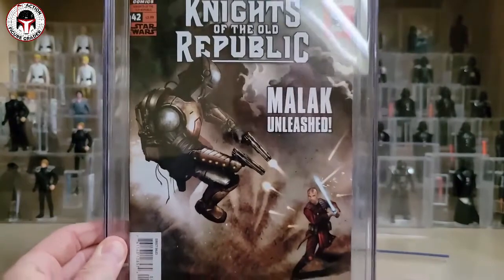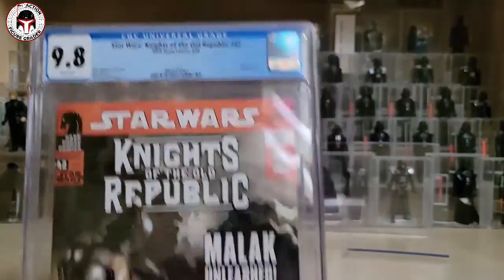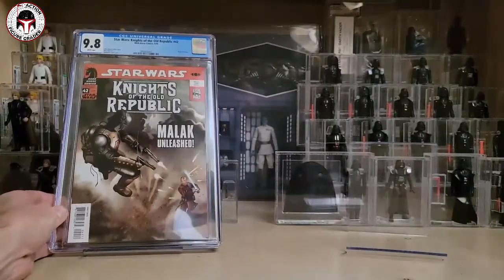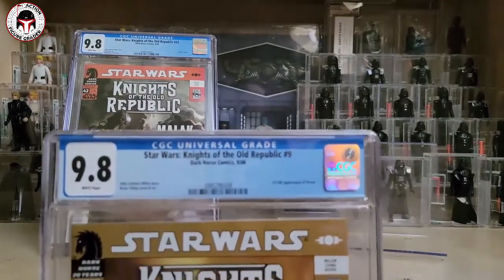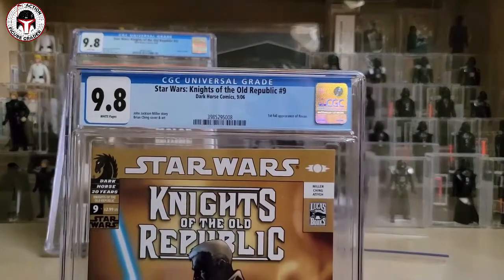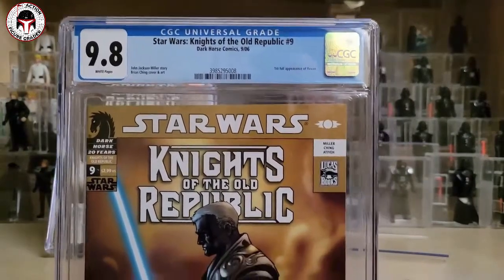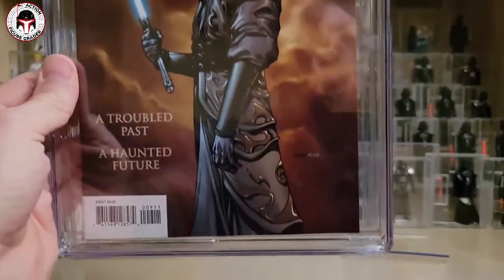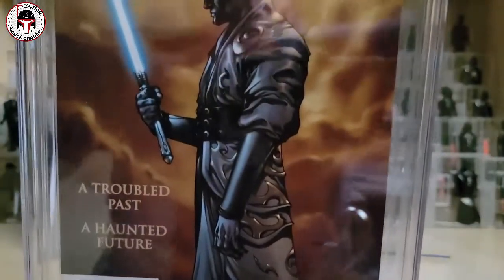But Malak Unleashed, Knights of the Old Republic. This is from June of 2009, a Dark Horse comic. So I got that last fall, but the one I really wanted was this one. And I finally got it at a fair price. This is Knights of the Old Republic number 9. This is from September of 2006. And this is the first full appearance of Revan. And it's an epic, kind of timeless cover that I think I timed the price on really well.